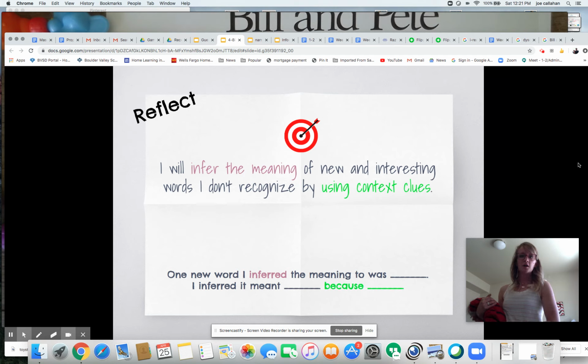All right. Our target was, I will infer the meaning of new and interesting words. I sure hope you practiced with me today. And if you didn't, I want you to practice next time you're reading. Next time you're reading your favorite book and you come to a new and interesting word that you can't read or you don't know the meaning of, try practicing using your context clues to infer what the word is or what the word means. You've got this, readers.